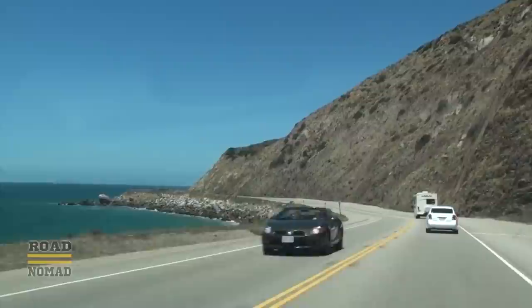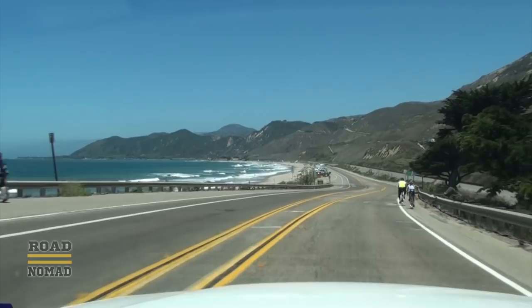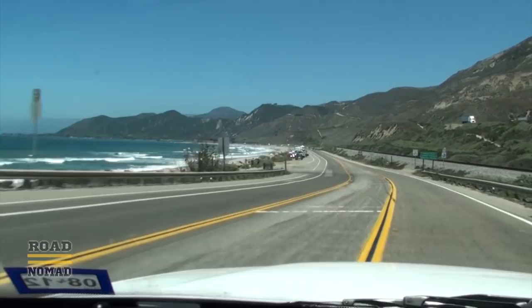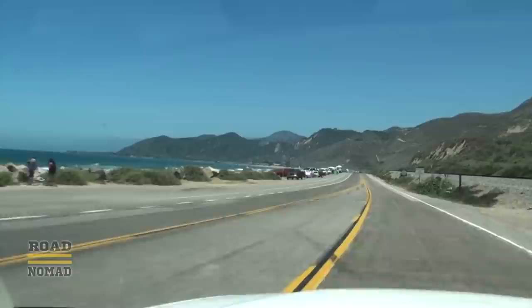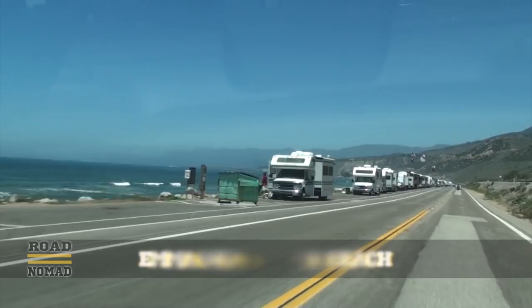We spot a peculiar plane near Oxnard. At this point, we reach Emma Wood State Beach Campground in Ventura County. This looks like a great campground, and in our future life as full-time RVers, we shall definitely pay a visit.